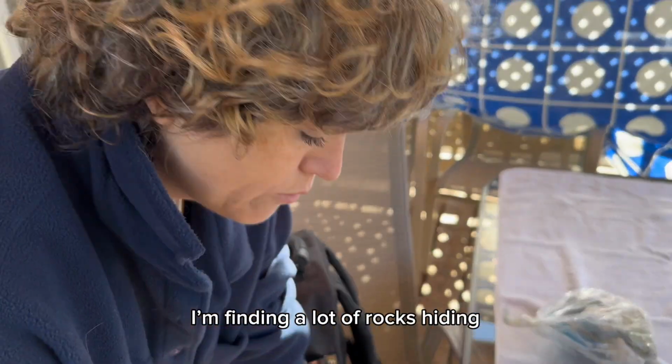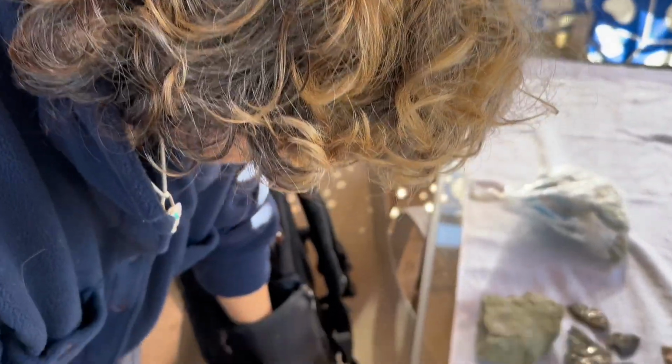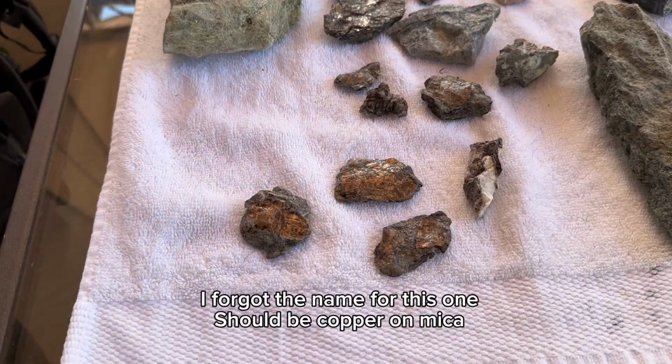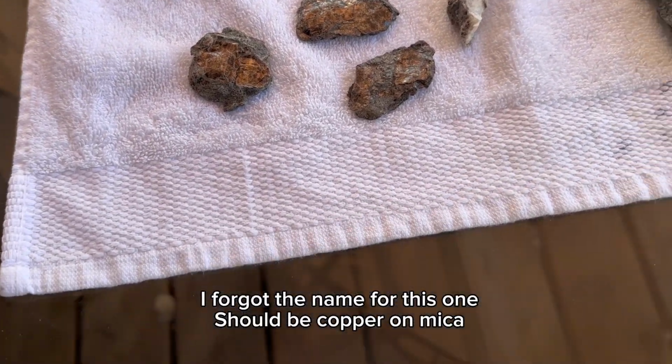I'm finding a lot of rocks hiding in different pockets. I forgot the name for this one, but it should be copper on mica.